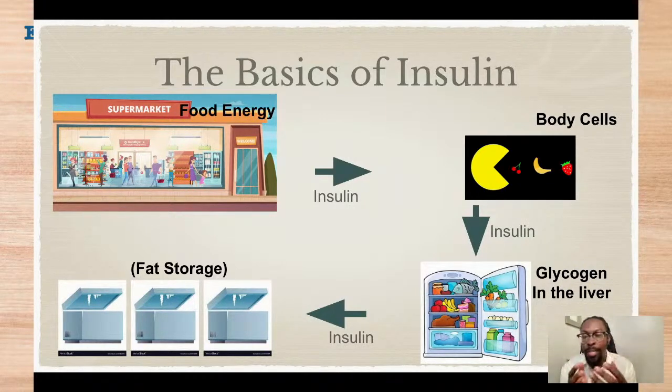And so you eat some of that food, and then you decide to put the rest of the food in the fridge. Whatever can fit in the fridge, you put in the fridge. Whatever can't fit in the fridge, you put in your freezer, right? And that food is for later use, whenever you need it. The same thing happens in your body. This illustration, I really like it because it makes sense, because all of us go to the store at some time or the other, right?